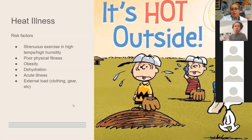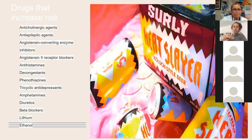And then they call it external load. So that's basically the clothing that you're wearing. If you're a football player, all the pads and gear and helmet and all of that. I mean, it makes sense, right? These things are going to keep heat more inside and your body temperature is going to go up.